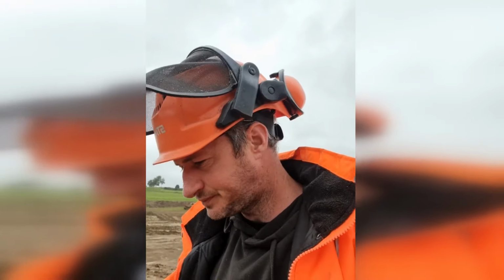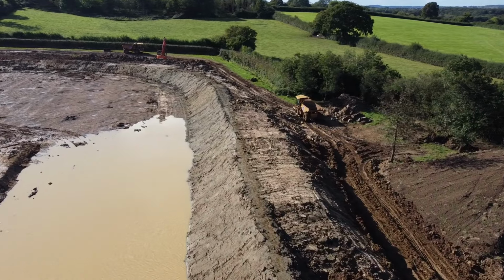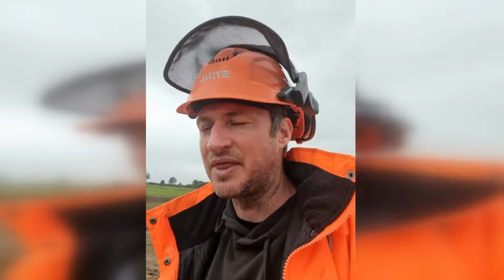Autumn is definitely here, and we are racing against the clock. There's still quite a bit to do. We've still got to get more clay behind the dam wall area just to reinforce that. Can't get in there at the moment, it's just too wet, so we're hoping it dries out just a little bit for that.